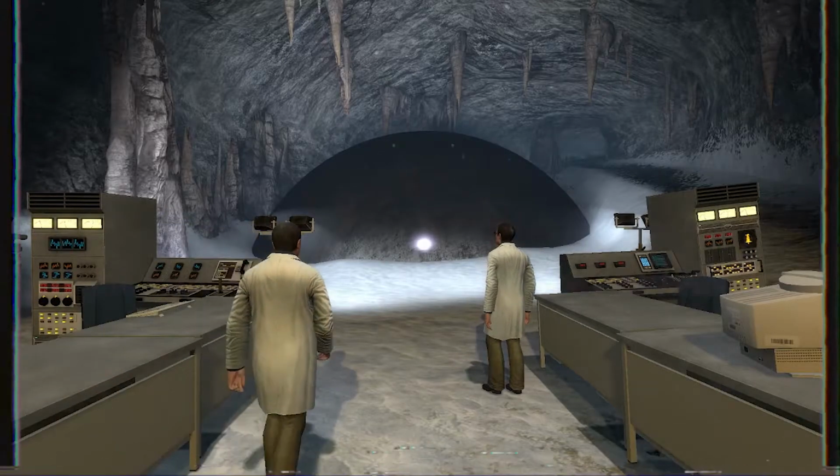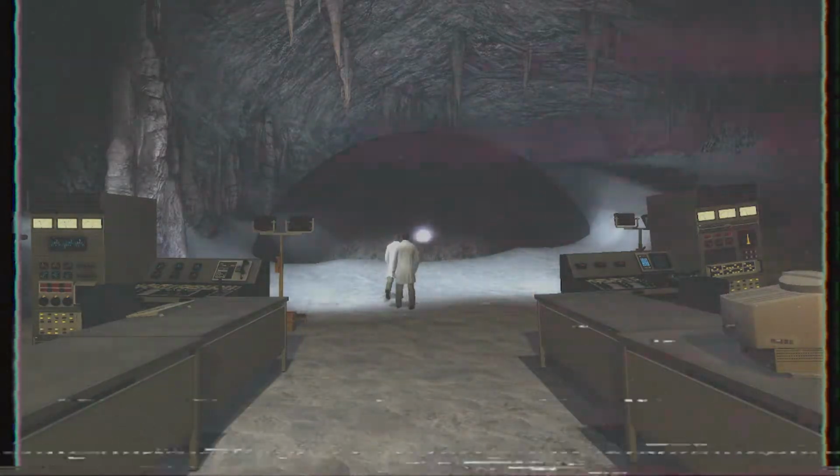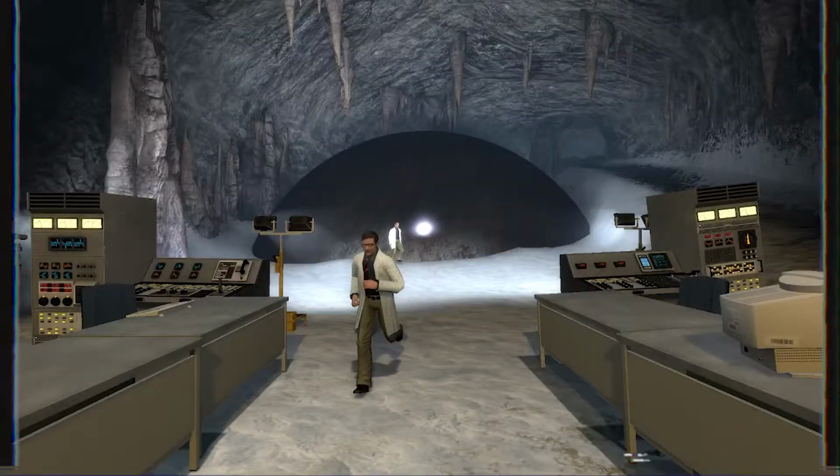Don't hurt yourself, Horn. Horn, don't go near it! Horn, he told us not to go near it! Oh, God. Horn, you okay? Alright, I'll be right back. Let me go grab the magnet.